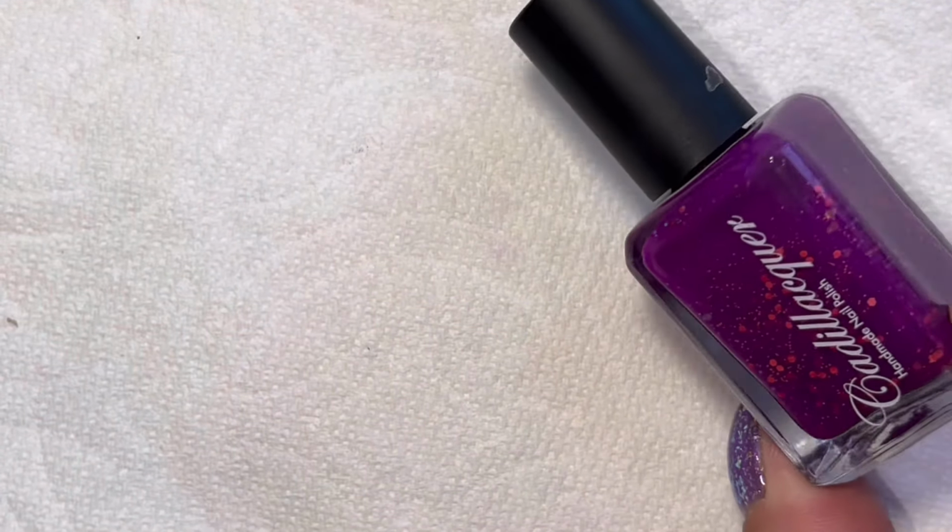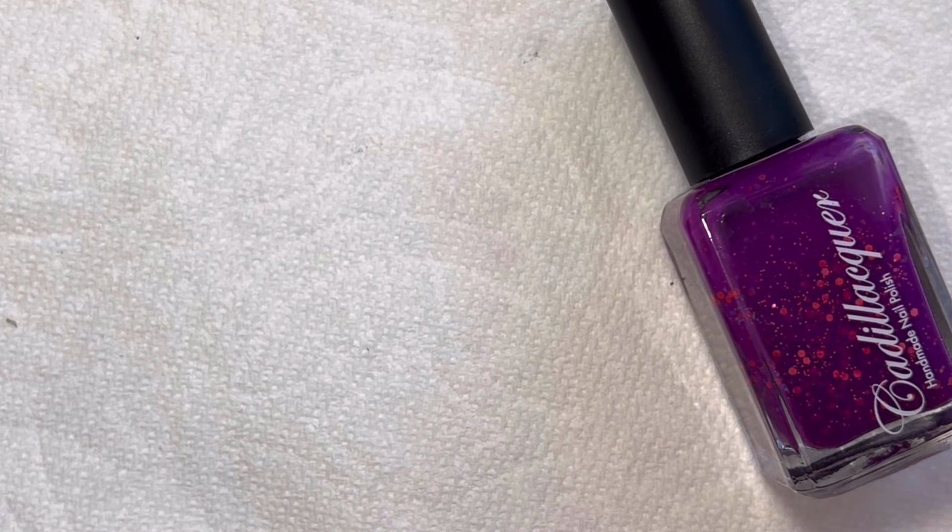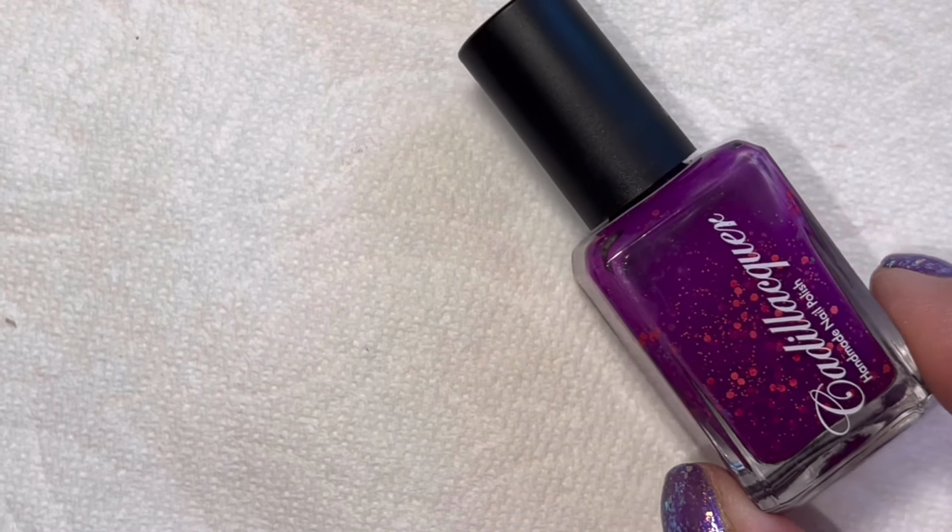They might be UCC. And this is a thermal, and it goes to a bright blue. Super, super pretty. She does a lot of these purple to blue thermals. I have a lot of them because I love them. But yeah, super, super pretty polish.